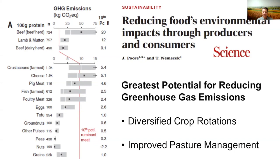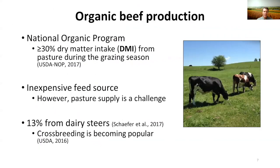And then the other one was improved pasture management. Globally, if we can improve pasture management, there's tremendous potential to reduce greenhouse gas emissions. And that's one of the things this project was really looking at: improving pasture management.